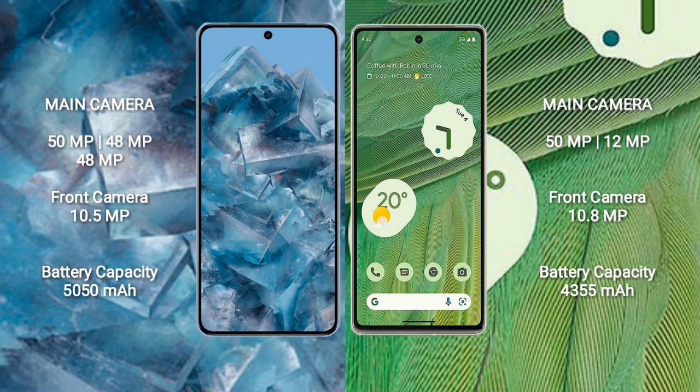Google Pixel 8 Pro has a triple camera setup: 50MP plus 48MP plus 48MP, and front camera 10.5MP. Google Pixel 7 has a rear dual camera setup: 50MP plus 12MP, and front camera 10.8MP. Google Pixel 8 Pro has a 5050mAh battery with 30W fast charging support. Google Pixel 7 has a 4355mAh battery with 20W fast charging support.